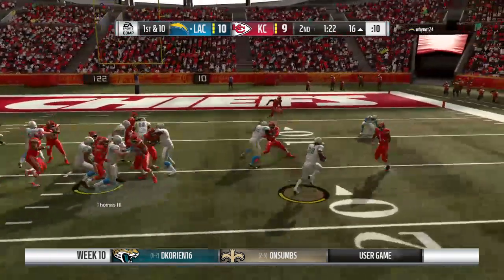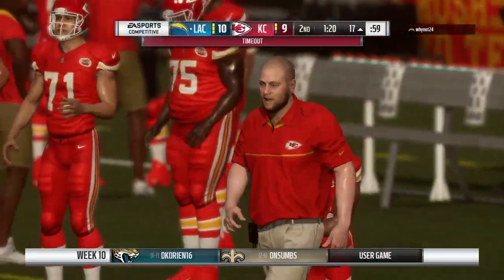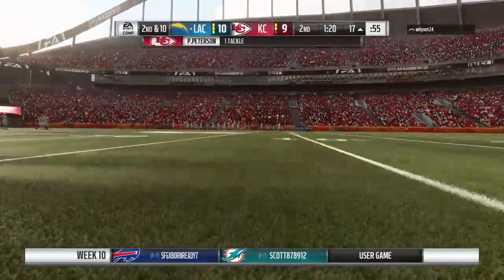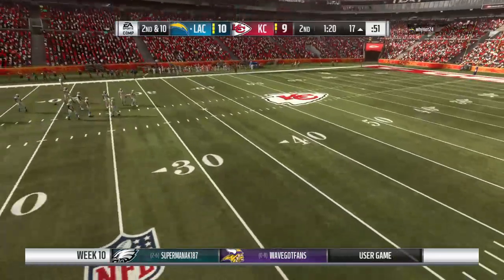They go back to Gordon here on first down. Looking for a crease, can't find one. Stopped at the line of scrimmage. Now here's a defensive timeout called by the Chiefs, as they'll talk things over prior to this upcoming second down play.